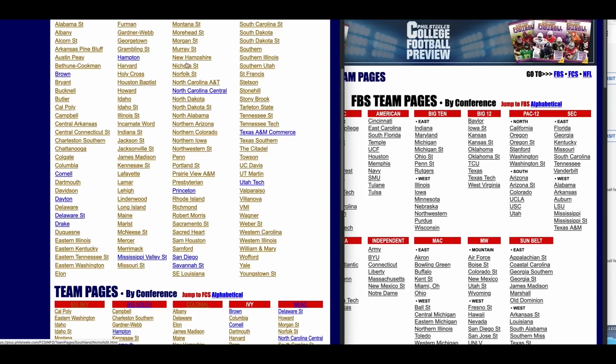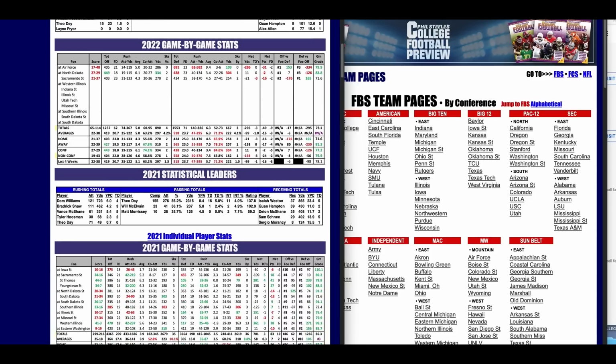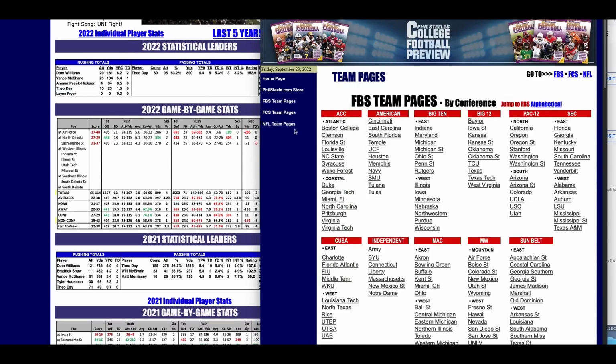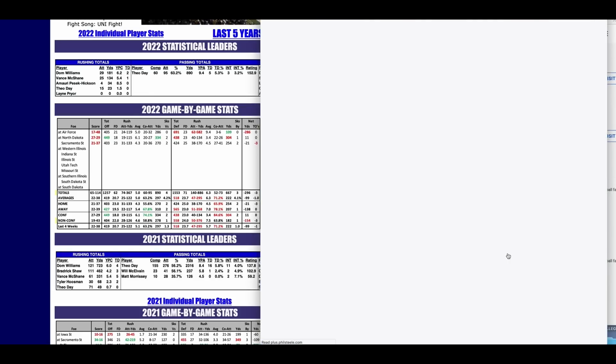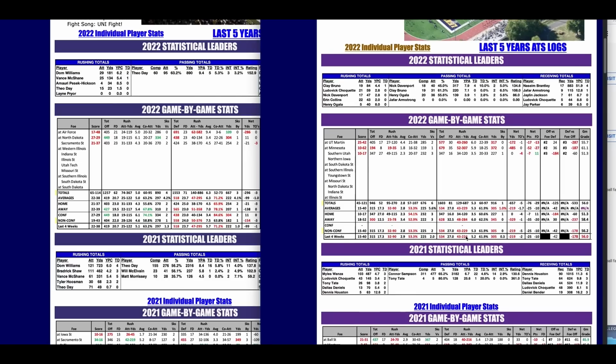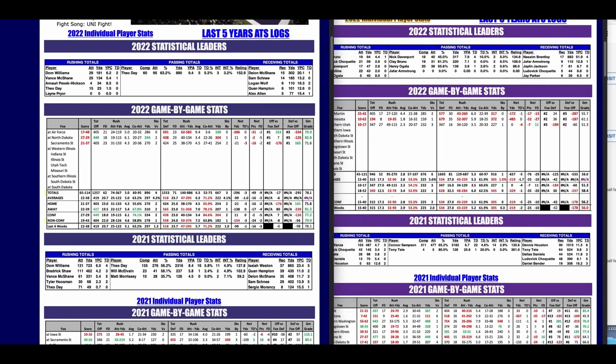So let's go to Northern Iowa. We'll put them on the left because they are, you got it, the visitor. You said it before I said it. All right, we're putting Northern Iowa on the left. We're going to take a look at my FCS team pages here. We're going to put Western Illinois here. Now, the first thing I want to take a look at is last year. What happened when these two played last year? And keep in mind, Northern Iowa came into the year number 21 ranked in the FCS.